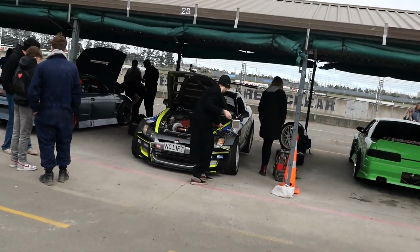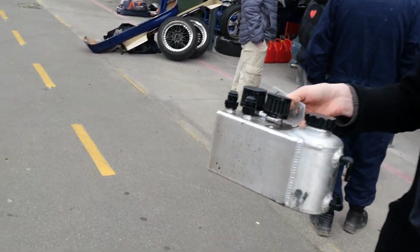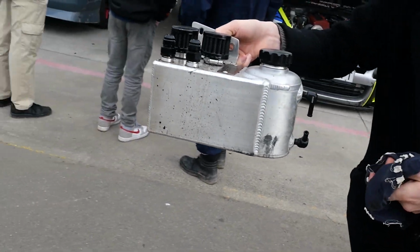What's going on in there, Andy? Let's have a look. Is it heavy? It's a little heavy. Let's go and see what comes out of it. Looks like it has less.